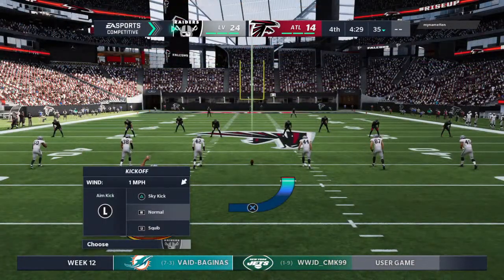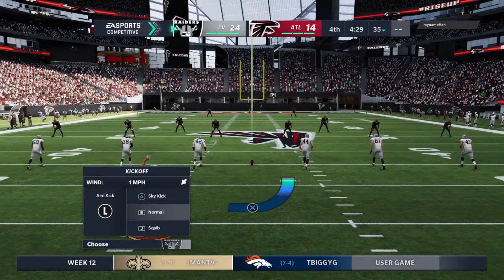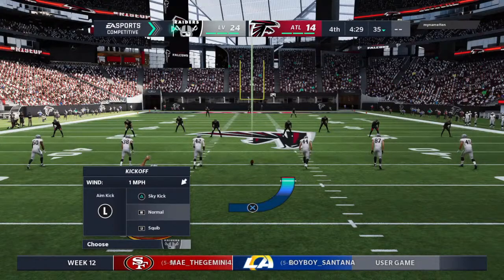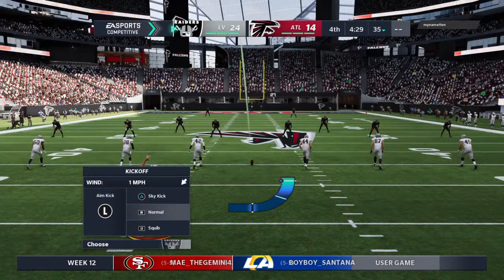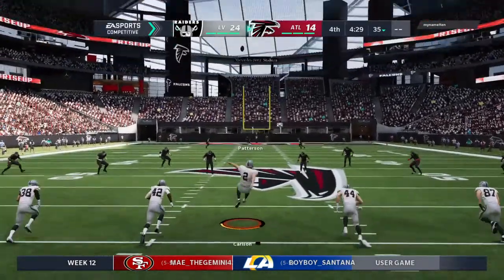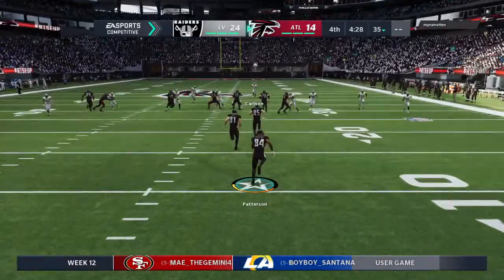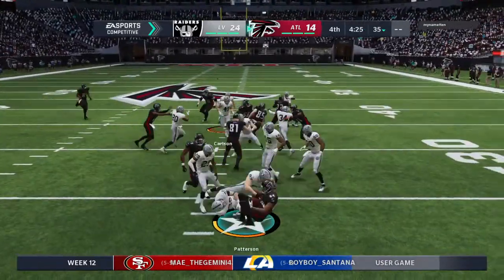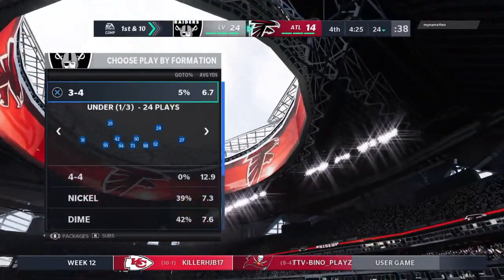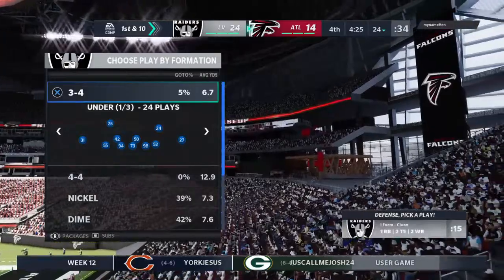Daniel Carlson to kick off for the Raiders. Following the touchdown, ready to kick it away is Carlson. Now it's Patterson. And he brings us out past the 20 to the 24. The Falcons take over 1st and 10 at their own 24-yard line.